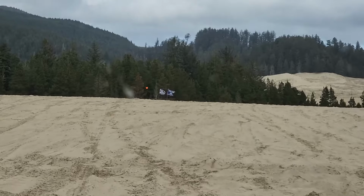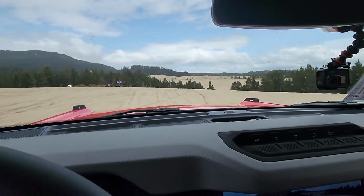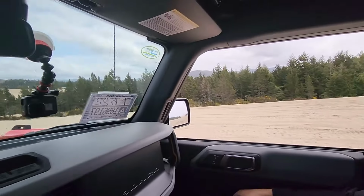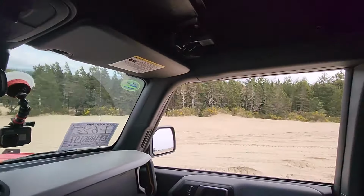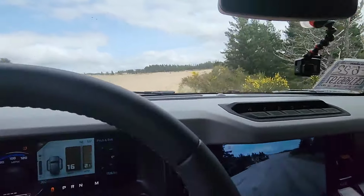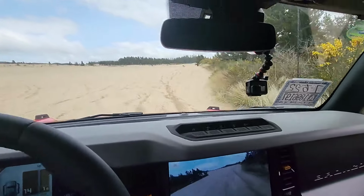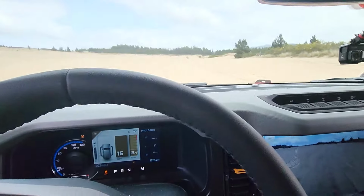More about it flags. Yep. All right, here are the whoops. Oh no, go over them slowly. See how fast my buddy here thinks we can hit them. At 70? Okay. Well, we can hit 15 miles per hour. That's the most I wanted to.